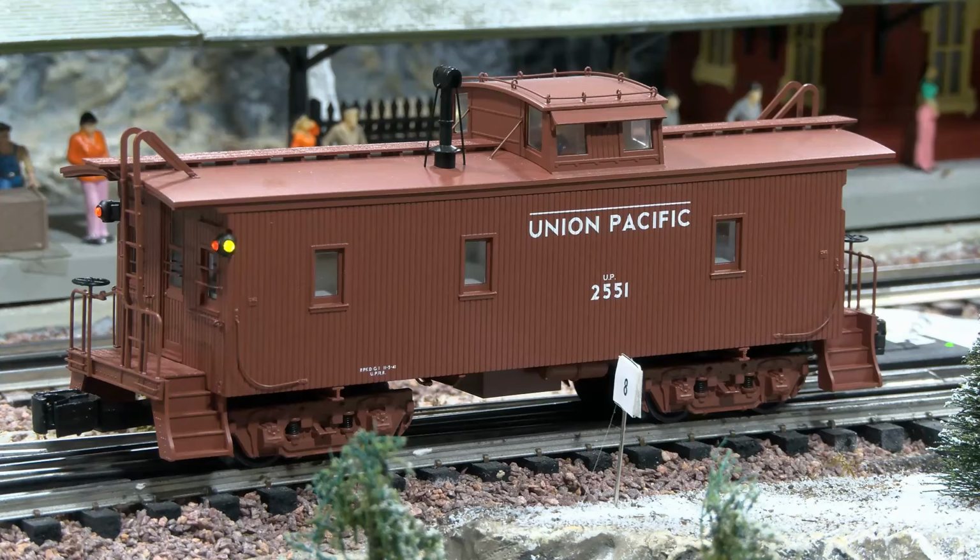So that whole thing was just one sequence. You get a lot of background sounds, and it's a whole conversation of the crew there in the caboose.